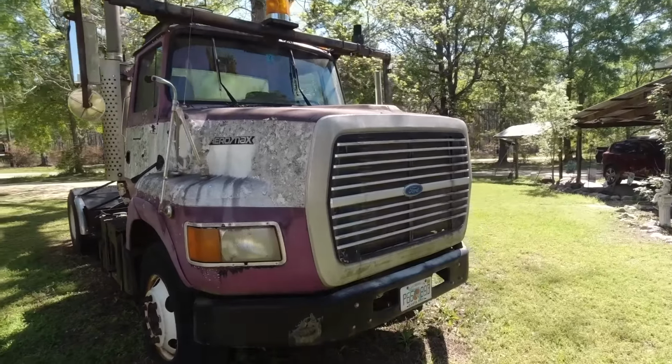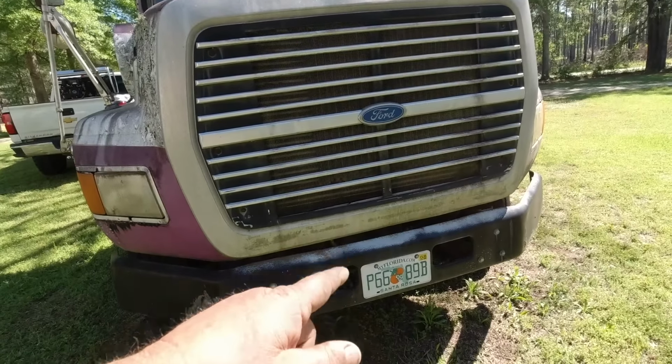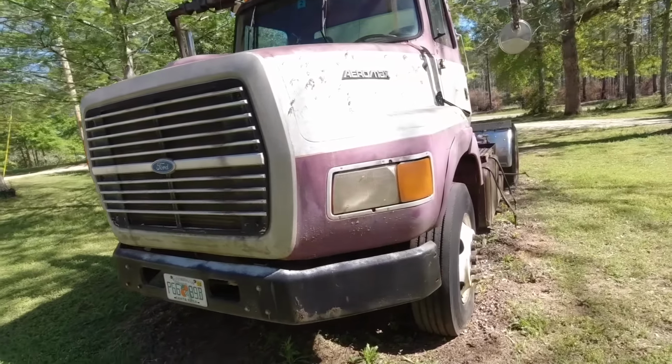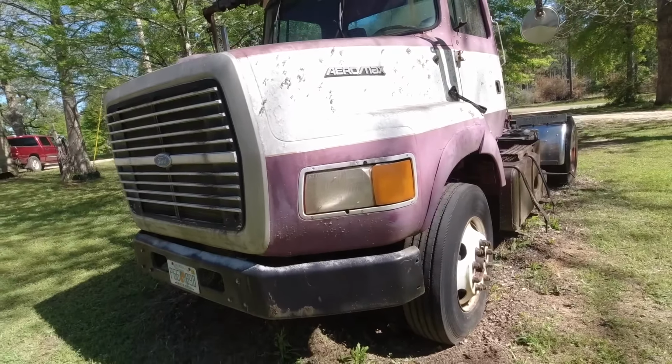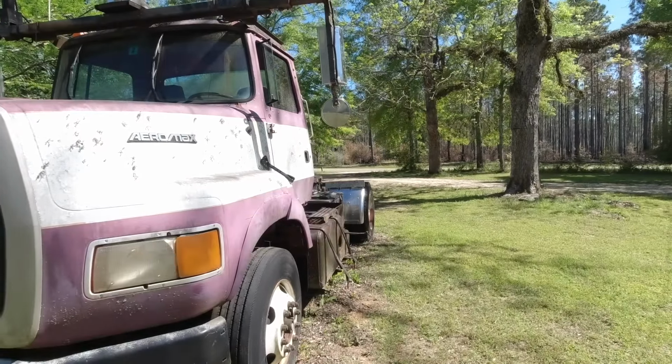Okay. All right. Well, we're going to try to get her going. All right, appreciate it. Thank you. Almost looks like a Sterling. I know that Sterling had bought Ford out. I think I'm right on. Hey, it's got Sterling trucks on that right there.